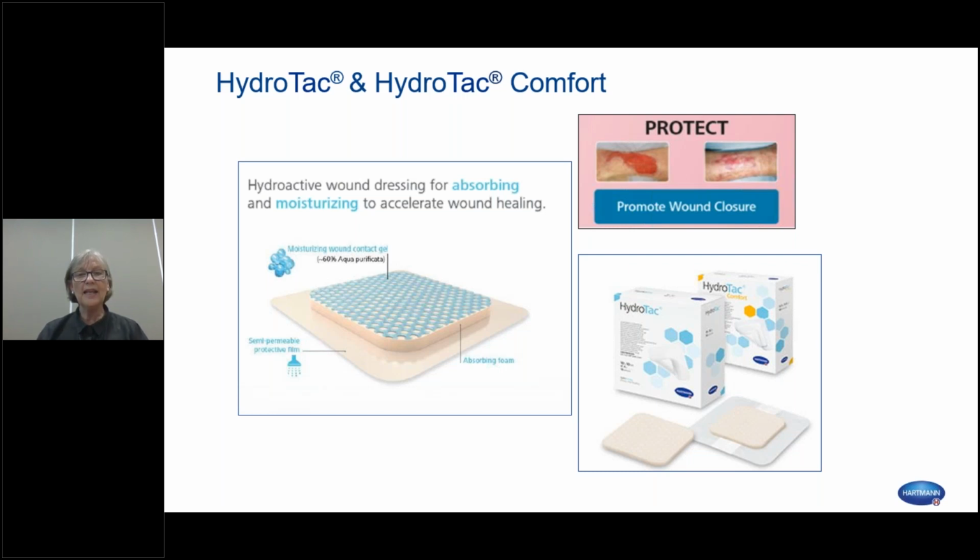It absorbs any moisture from the wound, and the hydrogel wound contact layer provides gentle protection as well as accelerating healing. The waterproof backing layer on Hydrotac will enable showering and keep the wound protected from bacterial invasion. So this dressing will be ideal for somebody who has a wound that's clean and granulated and ready to epithelialize and just needs some protection.